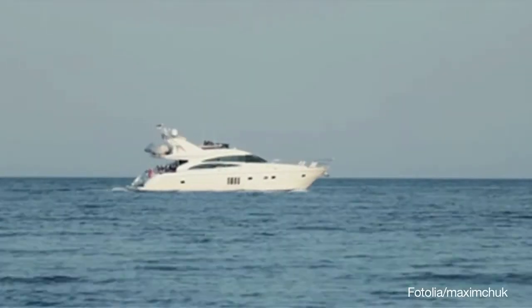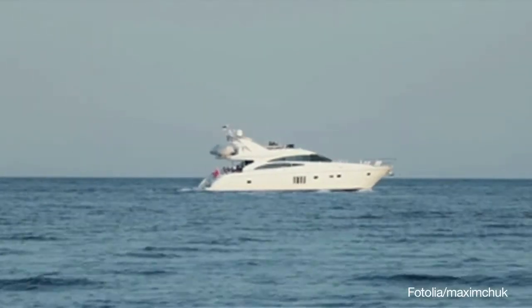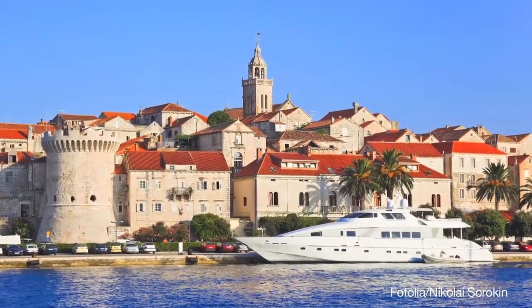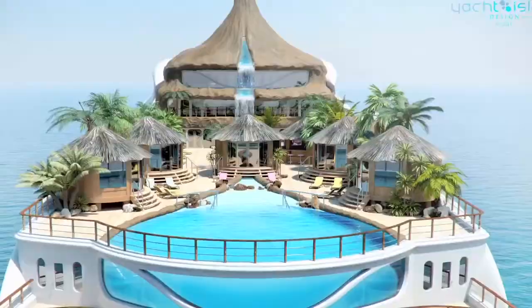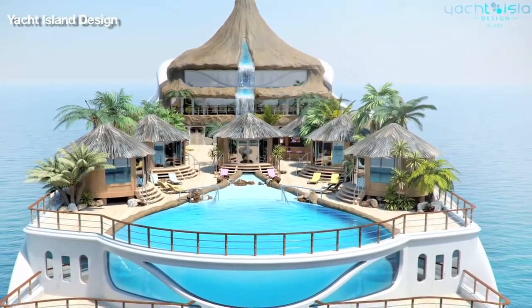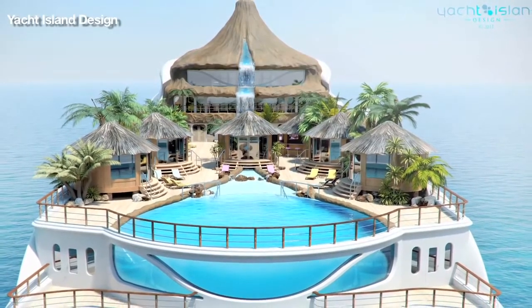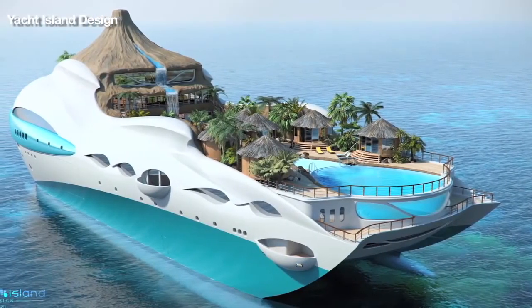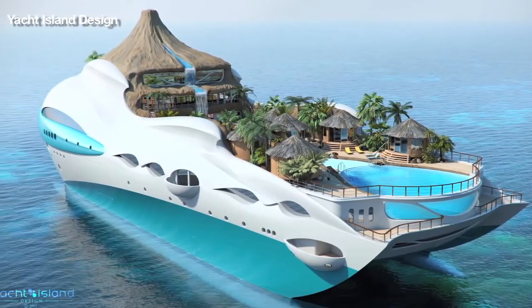Nothing symbolizes a fun, luxurious lifestyle better than a yacht floating in a clear blue ocean. And the yacht industry is constantly pushing the envelope to redefine a yacht. The Yacht Island Design Group, based out of the UK, has created a tropical island paradise yacht concept, which is simply stunning. As the name suggests, you essentially have a tropical island on the yacht itself.